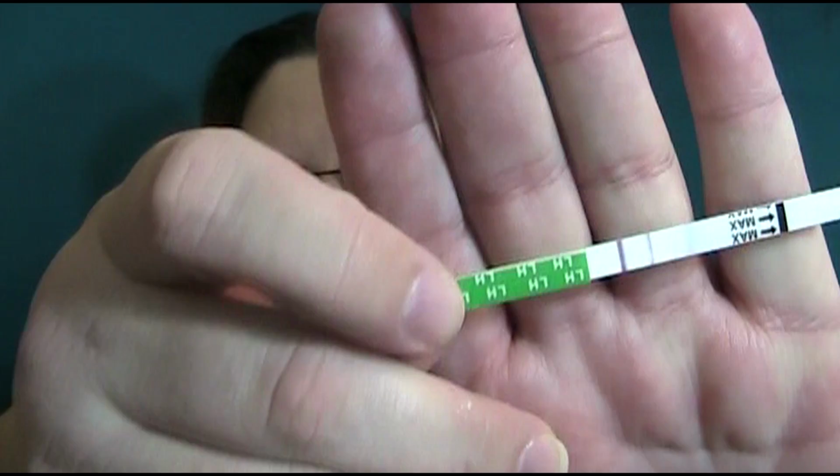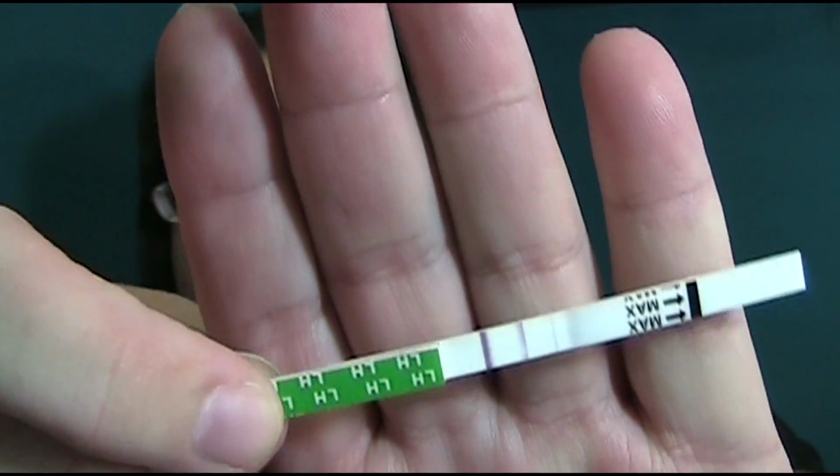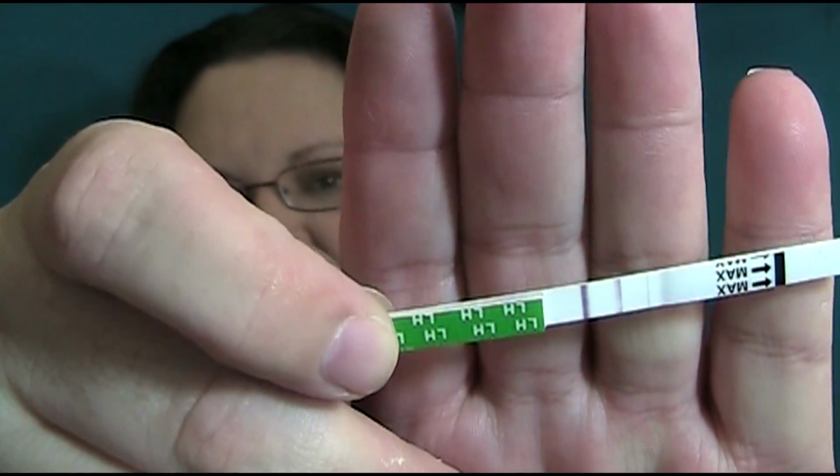Guys, so today I am cycle 12 and I just did an OPK and it isn't positive, but it is close. It's pretty dark actually for me. And I was almost completely ferning on my fertile microscope. So I am going to do the Stork OTC today.